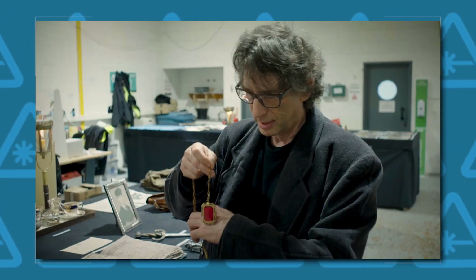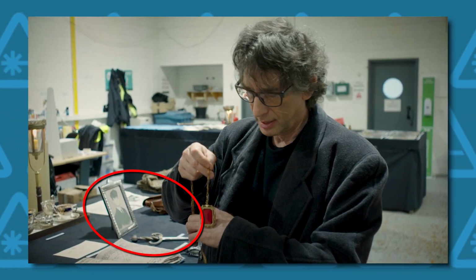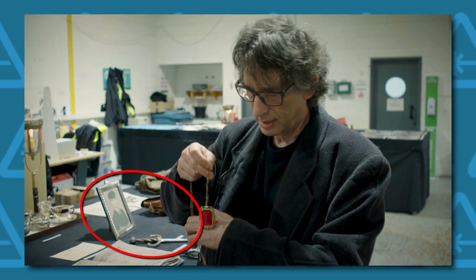Next up, we see Neil Gaiman holding Dream's ruby, one of the aforementioned objects of power, and behind him is a black and white photo of a man in uniform and a sinister-looking dagger, both of which feel like they're going to be relics of the Burgess family.